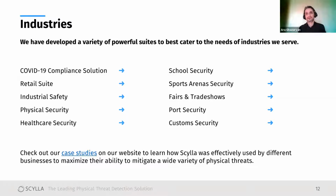I can introduce Scylla's offering in terms of industries and relevant use cases. I would encourage everyone to take a few minutes and go to the website scylla.ai and check it out, because there you can find not only the per-solution introduction, but also bundles related to industries as use cases.